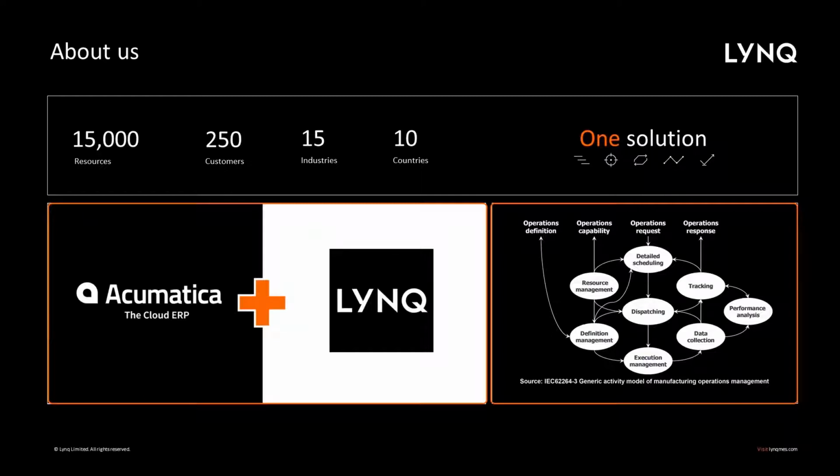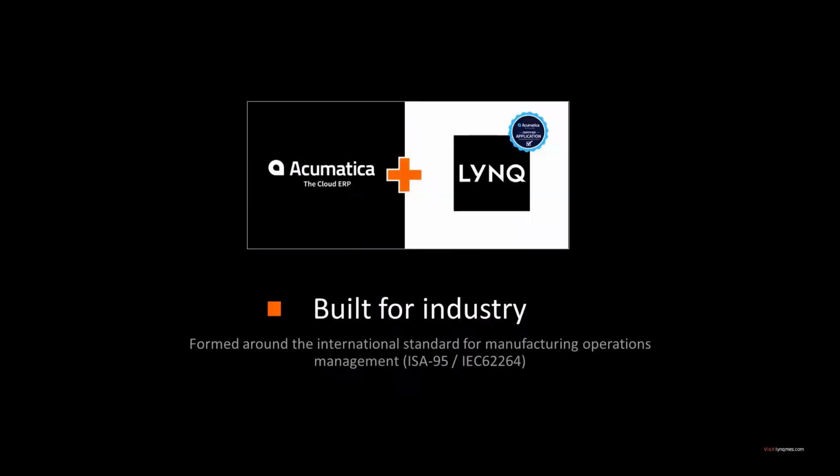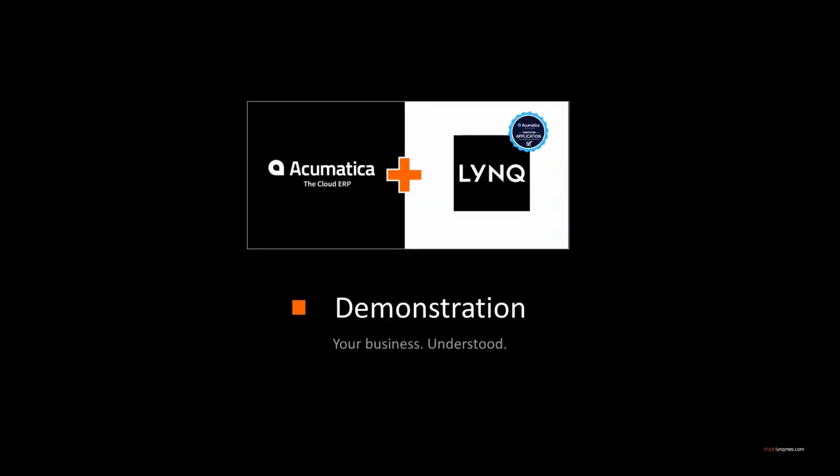of the typical cost. Today, our software improves the effectiveness of more than 15,000 resources, increasing efficiency, productivity, and profitability of manufacturers. Our software is highly configurable and currently supports both discrete and process-based manufacturers across 15 industries with strong reference in electronics, industrial equipment and machinery, metal fabrication, life sciences, including health and beauty, medical devices, etc., and furniture and wood products. Okay, so now I'm going to provide you with a short demonstration of LYNQ MES.